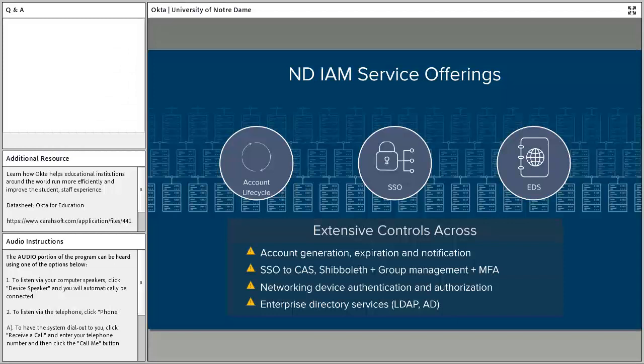But it was the whole process. SHIB relied on CAS, CAS relied on the directory servers, and the directory servers then deferred authentication to Active Directory ultimately. And then the backbone of all of our systems was our enterprise directory service, which was comprised of many flavors of directory services and many replicas to support all of these functions. And then we also supported Radius for networking devices to authenticate VPN concentrators and wireless authentication.